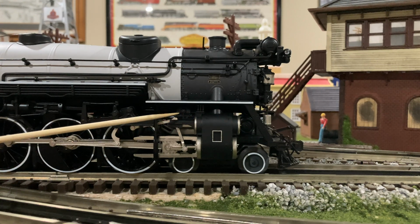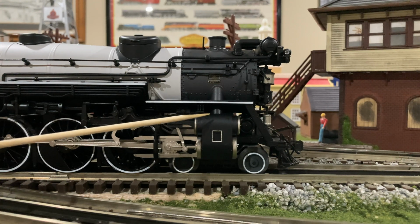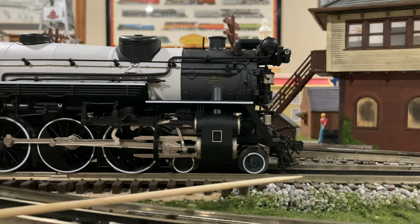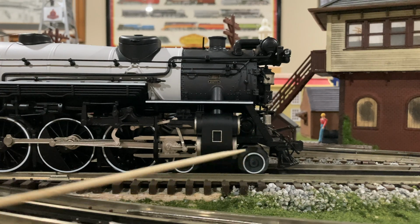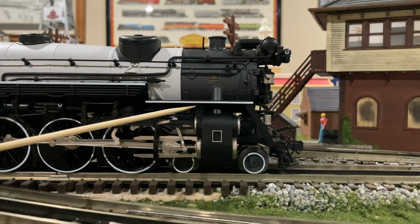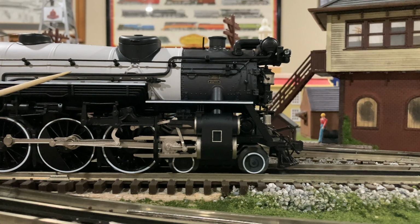Underneath the running boards, there is a separately applied mechanical lubricator hiding in this little area, separately applied pipework, and also an air compressor tank located right in between the pilot and the cylinders. The running board itself is also highlighted, similar to the pilot wheels, with beautiful white pinstriping running along the length of the boiler.